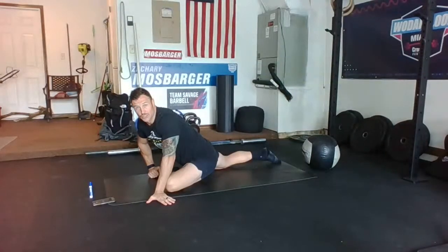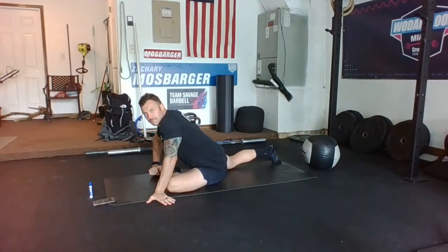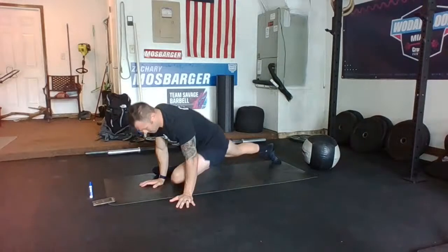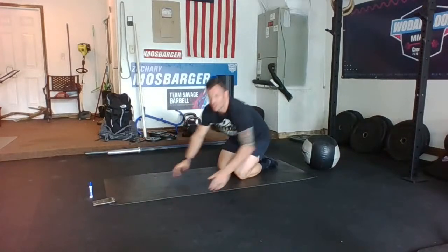You can change the angle of the pigeon stretch a little bit if you want to come from a different angle. That's fine. You don't have to do it on the floor every time. About 10 seconds. All right, come out of that easy. You're going to switch back to your right side.